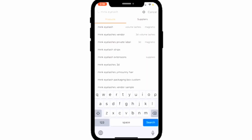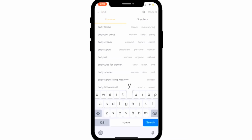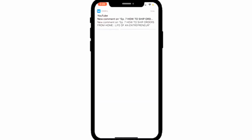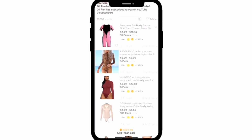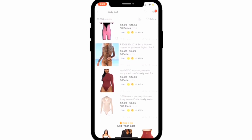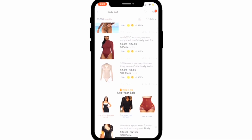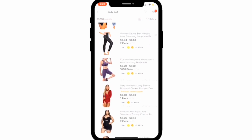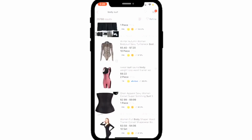So those are eyelashes. Now I'm going to go back and search up clothing. I'm going to show you guys some clothing vendors. We're going to do bodysuits in particular. So right here, I'm just searching up bodysuits. Like I said, when you're looking for vendors on Alibaba, you can search up literally anything you want to sell. You can search custom necklaces, slides, clothing, jeans, purses, they have everything.